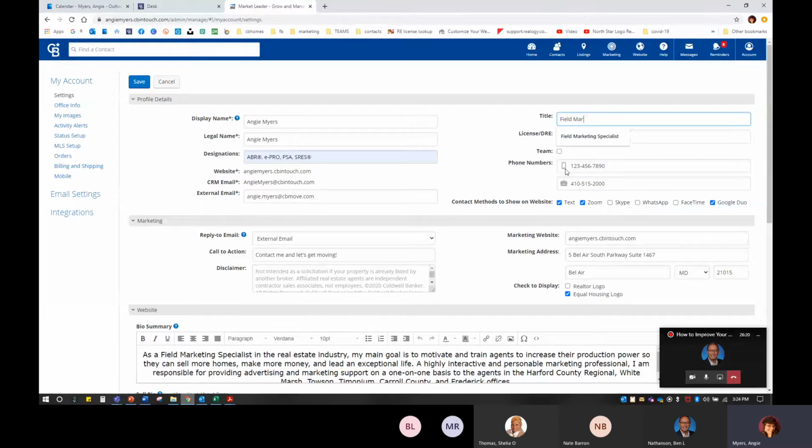If you are a salesperson, you can have your title as salesperson or associate broker. You do not need to have your license here, but you can add that if you would like. And then your phone numbers, your cell phone, and your office. This is really important for your digital footprint as well, along with the contact methods that are available on your website.